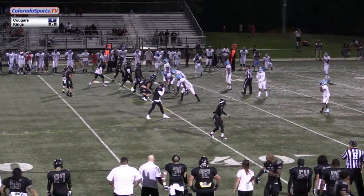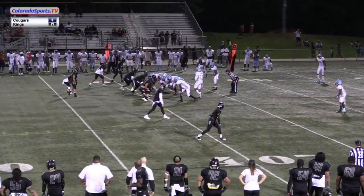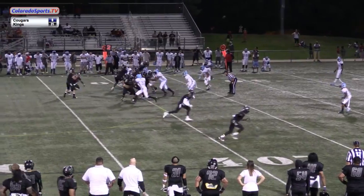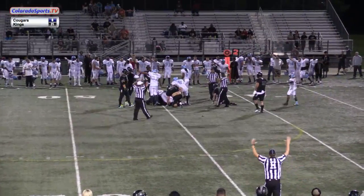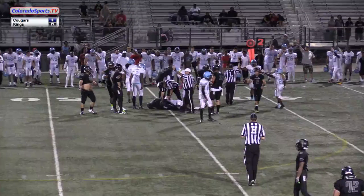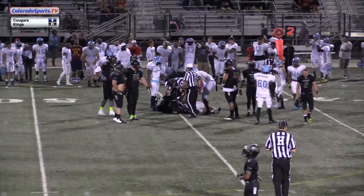We're going to go shotgun formation, stacking two receivers to the left, spreading two to the right. Two safeties over the top. Off. Is the ball on the ground? And the Cougars recover the fumble.